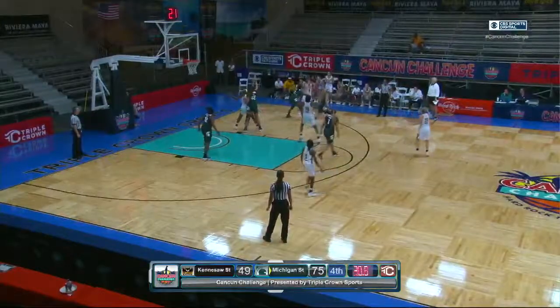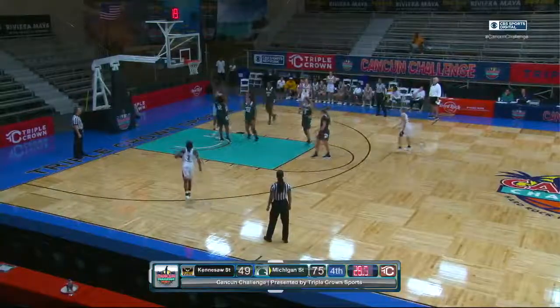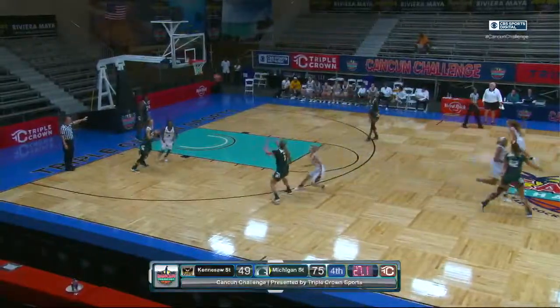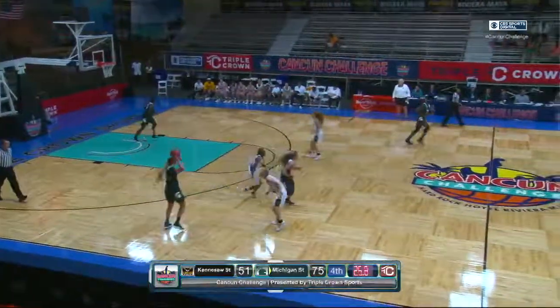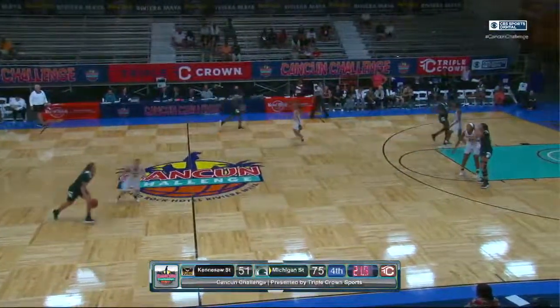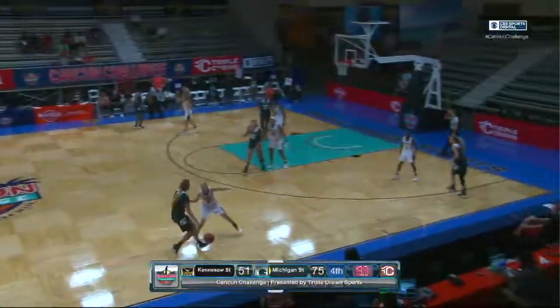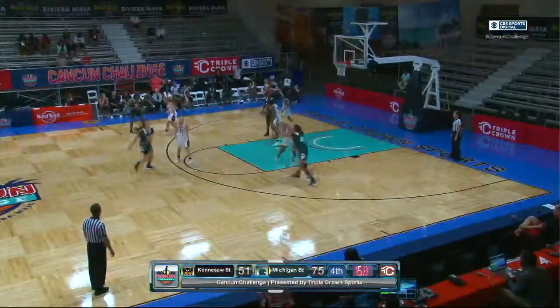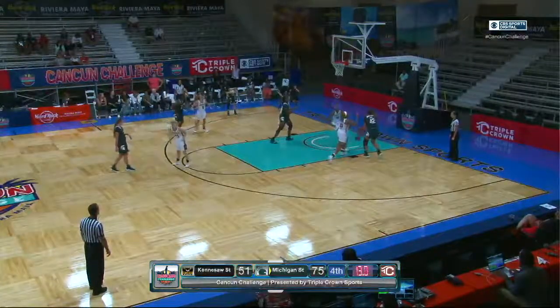32 seconds left in this one. Michigan State up 75-49. Poole steps through two defenders and lays it in. Alexis Poole to 21 points. Shot clock off. Spartans couldn't let it wind down. Still a little pressure here on Tori Osmond out on the right sideline by Hoover. Left around a screen to the top. Over to Bellis. Steps inside.